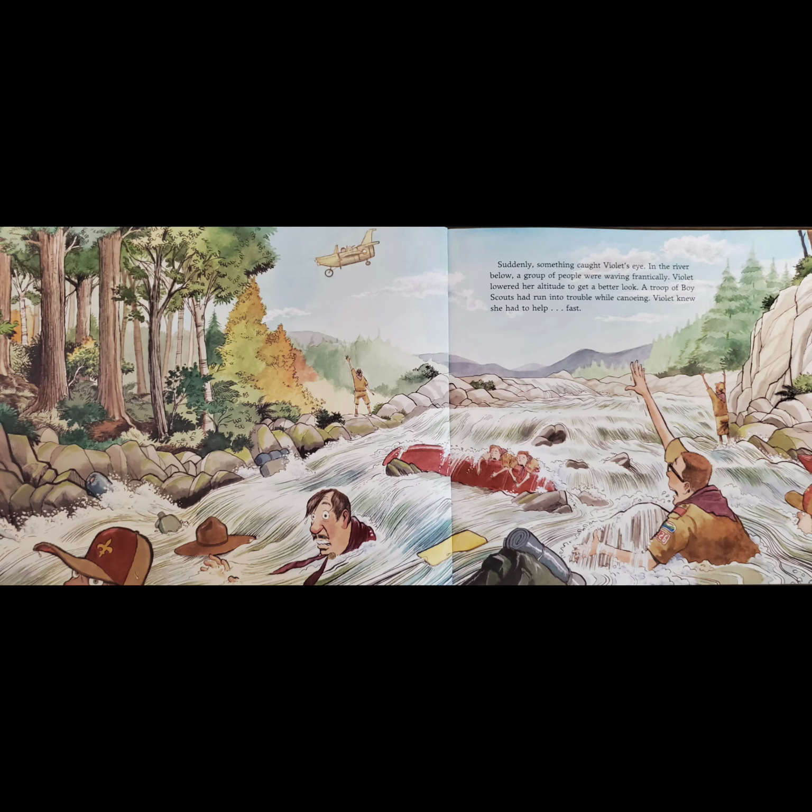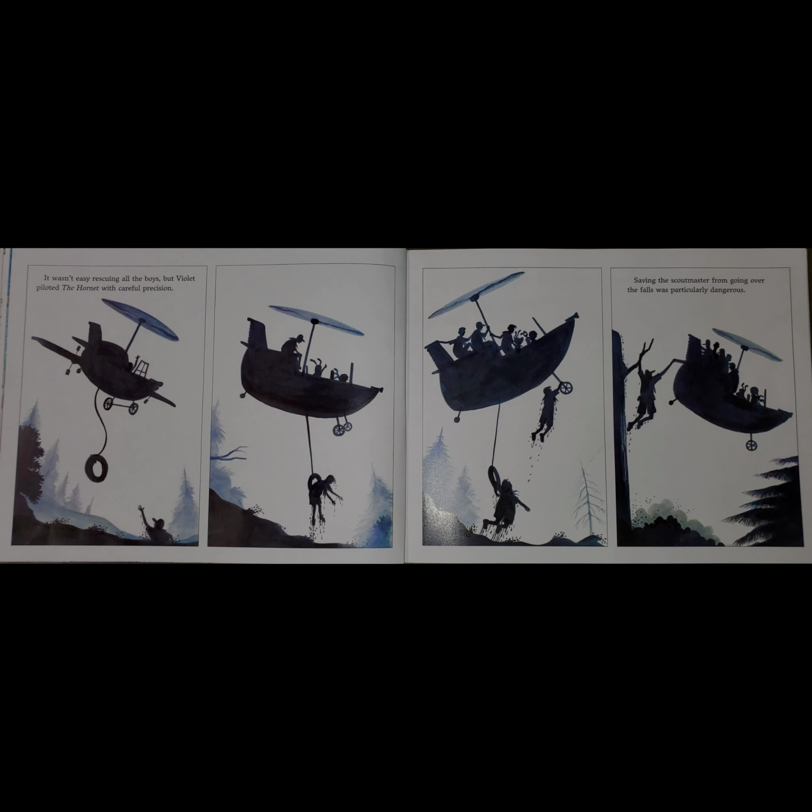Suddenly, something caught Violet's eye. In the river below, a group of people were waving frantically. Violet lowered her altitude to get a better look. A troop of Boy Scouts had run into trouble while canoeing. Violet knew she had to help fast. It wasn't easy rescuing all the boys, but Violet piloted the Hornet with careful precision. Saving the Scoutmaster from going over the falls was particularly dangerous.